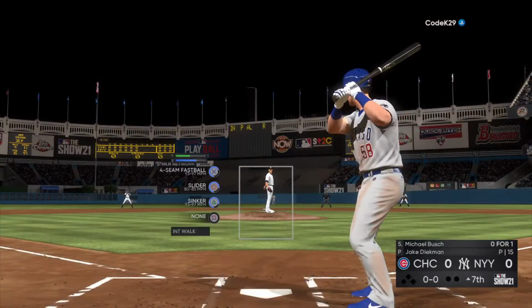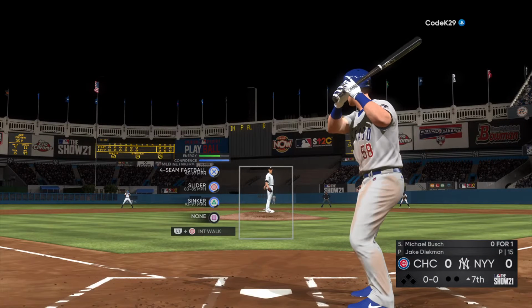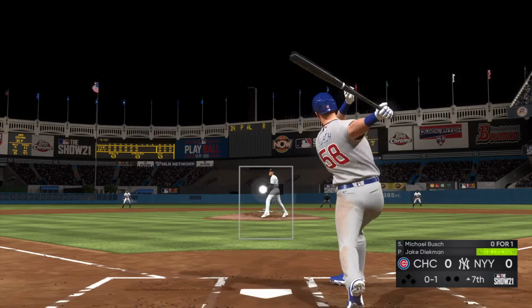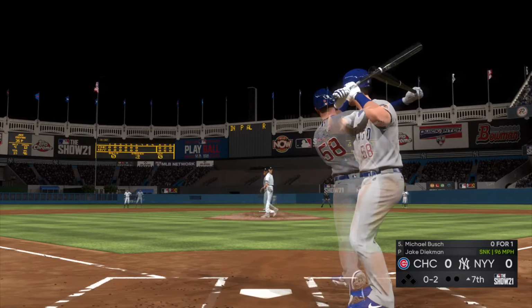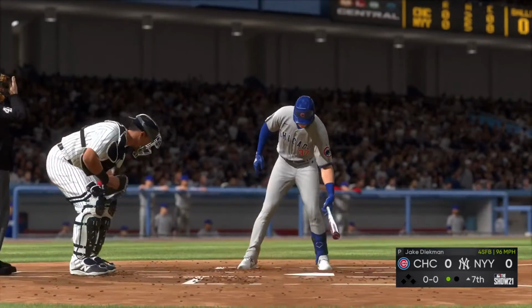Now it'll be Michael Busch, 0 for for him here in this one. The second baseman, Michael Busch. First pitch of the AB now. A little tardy there. No balls and a strike. This lineup is flailing right now. They're having a hard time just making contact, let alone putting the ball in play. Fastball swung on and missed for the first out.